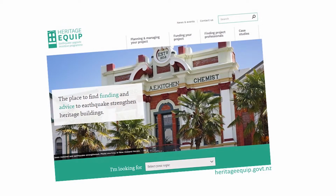So Heritage Equip comprises two sides of a coin. There's the funding side and the information side, and I very much encourage you to have a look at heritageequip.govt.nz. That's the website which has, if you're new to an upgrade process, whether it be a seismic upgrade, and you haven't thought about the process before, if you're absolutely stumped as to what it might mean, we try and guide you through that process on the website. So the website's available to all and anybody to have a look at as a means of demystifying that upgrade process. But of course, the majority of people who are visiting our website are doing so because there's some funding on offer.